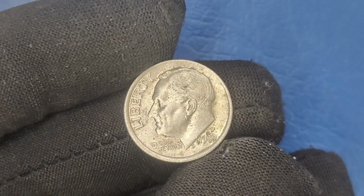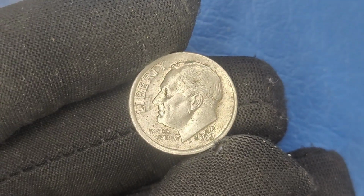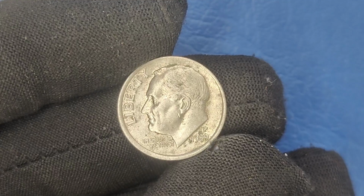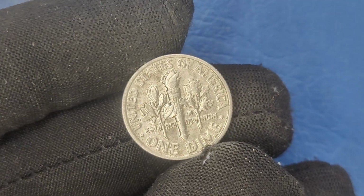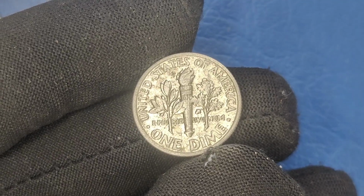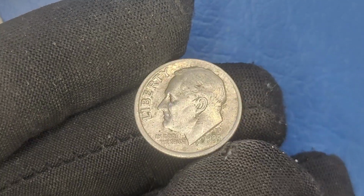We're going to dive deep into one of the rarest and most valuable coins in the world, the 1989 Mint Mark I dime. This small but mighty coin is worth a lot more than just its face value. In fact, it's worth millions of dollars. That's right, we're talking about a coin that can be valued up to $1.9 million, a true treasure for coin collectors and investors alike. So, what makes the 1989 Mint Mark dime so valuable?